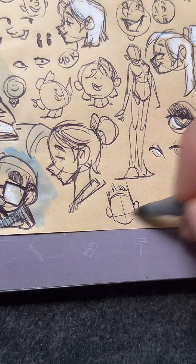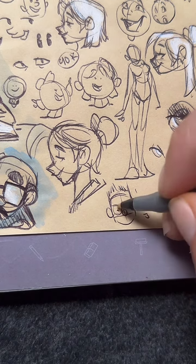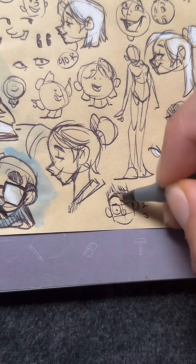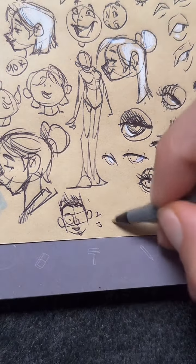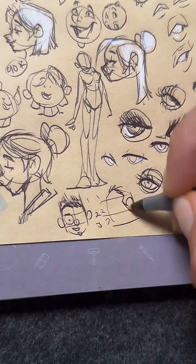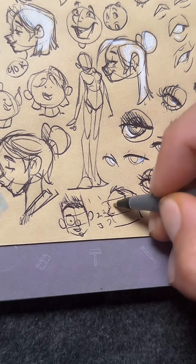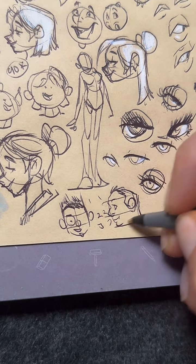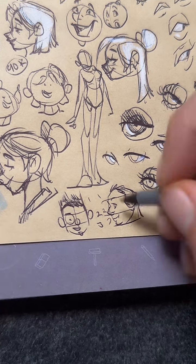So if you're going to divide your head into three, one, two, three, most of your features fall into this middle section. Then you have the third part that is the top of your head and your hairline, and the bottom part is your mouth and your chin. So if you consider that, you can do one, two, three, and figure out your hairline before you decide any features. This midline is where your nose, eyes, eyebrows, and ears are gonna fall. And then this bottom part is your mouth and your chin. So if you decide that you wanna learn how to do it like that, that's one way to do it.